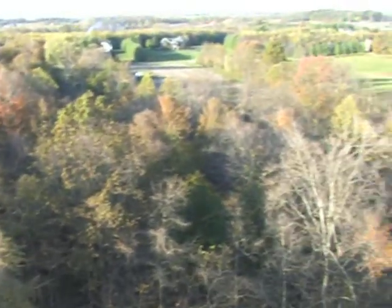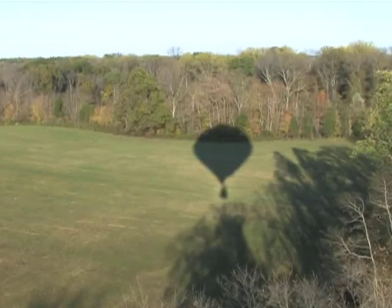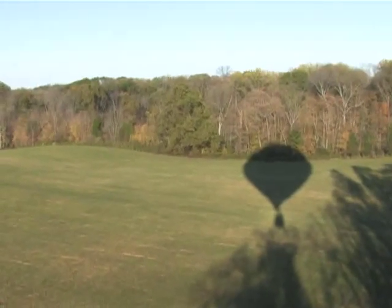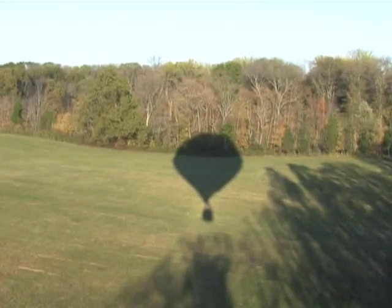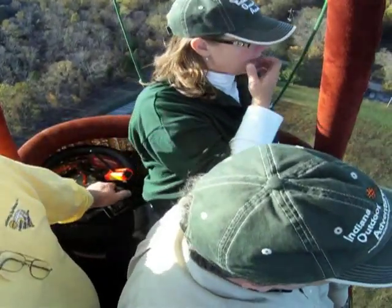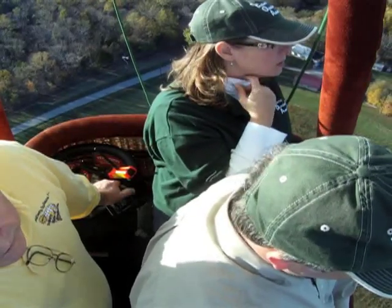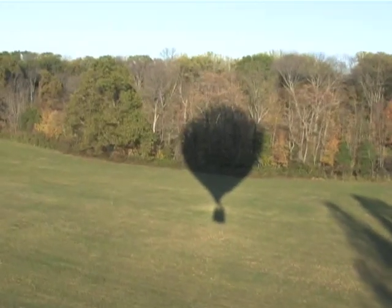Ooh, I heard branches on the bottom. See where the shadow is? Yes. Right out through there. Right in that general area. So we're going to try and do a touch and go right where that shadow's coming up on that field right there? Yes. Okay. Jerry decided that we should try a touch and go experience and see what a landing was going to be like.